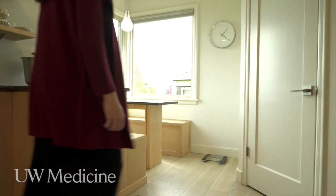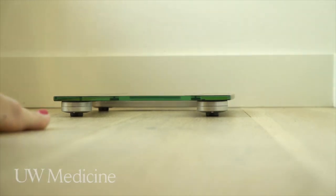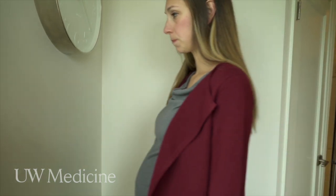Recording your weight. We recommend checking your weight to be sure your weight gain is healthy, but if you don't have access to a scale, your doctor can do this during clinic visits.